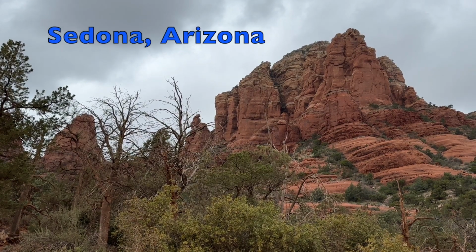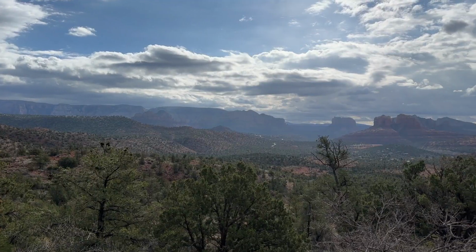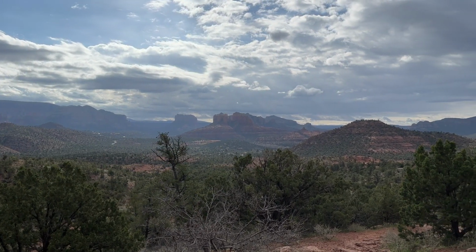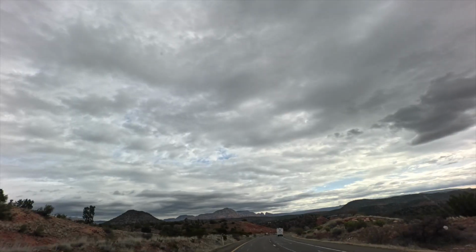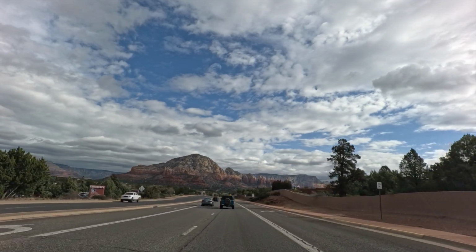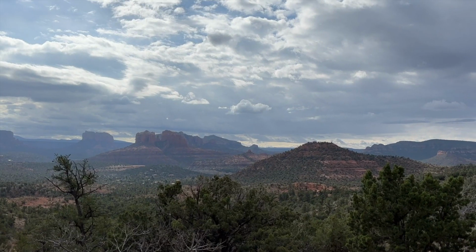I recently took an Arizona road trip, and Sedona was my third stop. I had read there was a 90% chance of rain that day, so I researched things to do in Sedona in the rain. The drive-in from Jerome was spectacular. When you hit Red Rock country, you can't help but get a sense of awe. The mountains are just beautiful.